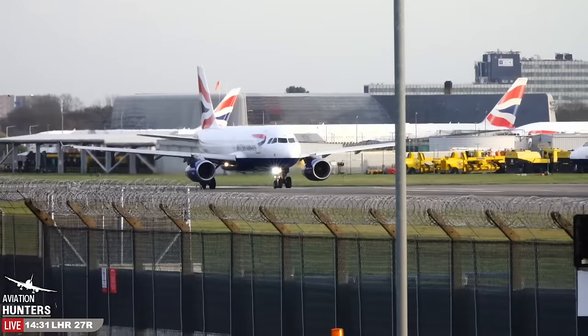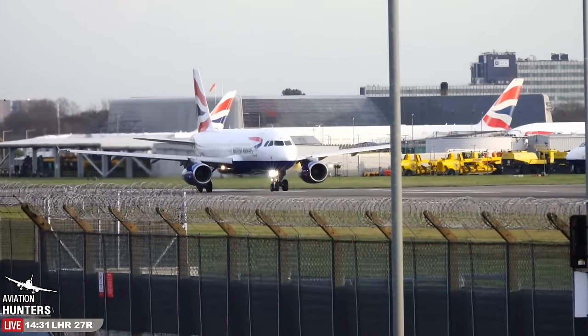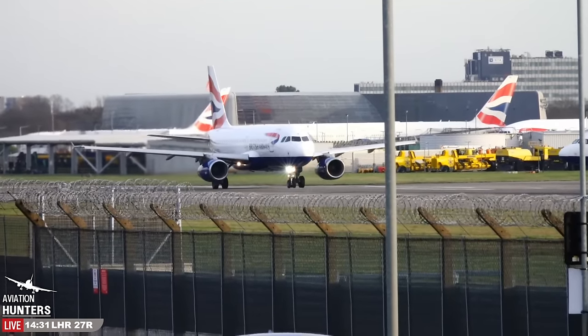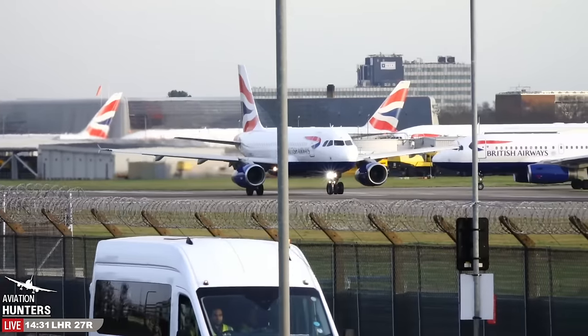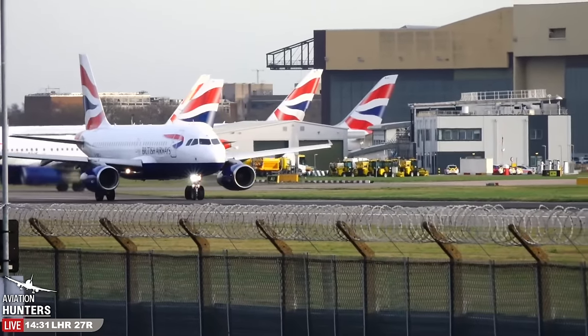But anyway, on the runway now is BA418. So finally, the A319 bound for Luxembourg is on the runway. It will be heading to Luxembourg, and it's got the reg Golf Delta Bravo Charlie Juliet, or GDBCJ. It's a 17-year-old jet. This one is December 2006 was when this was registered.